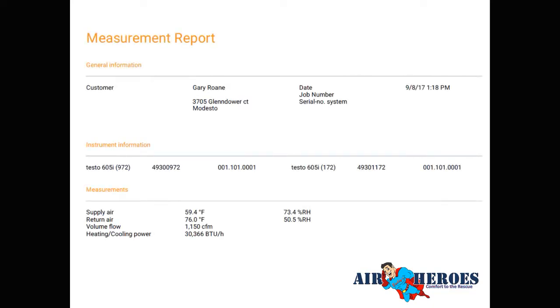We measured the airflow in the house, and we totaled it up, and it came out to 1,150 CFM. So if you look down here, you can see 1,150 CFM. I use Testo digital psychrometers to take my wet bulbs, and it does this calculation for me. They're the 605 Testos. I have one, number 972, for the return, and number 172 is for the supplies. You put them in the supply and the return, you plug in the amount of airflow that it gives you, and it automatically does this calculation for me.